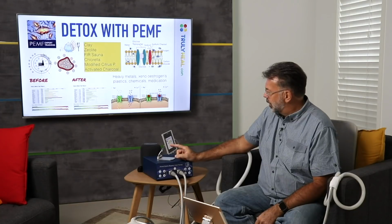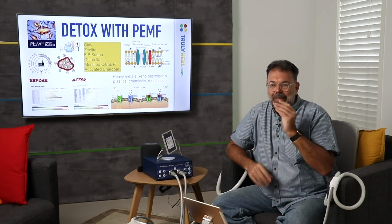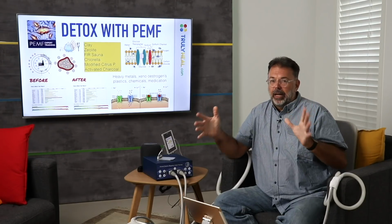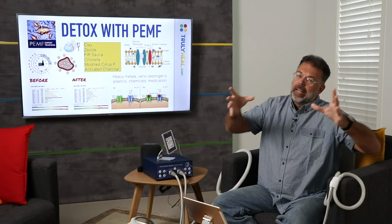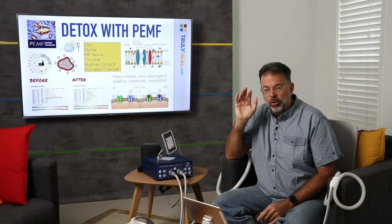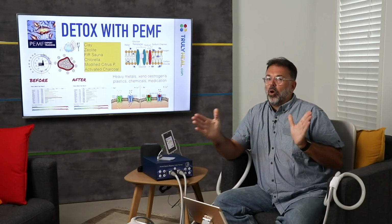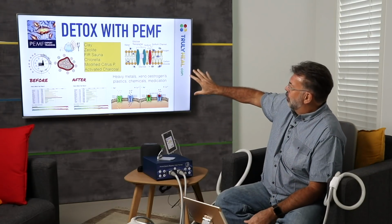So, and that brings us to the last one, detoxification. See, those are the 4 effects. And if you understand that those 4 effects are underlying every single disease, then you don't need to worry about glaucoma or ALS or whatever. It's always helping all of those diseases because of those 4 effects.